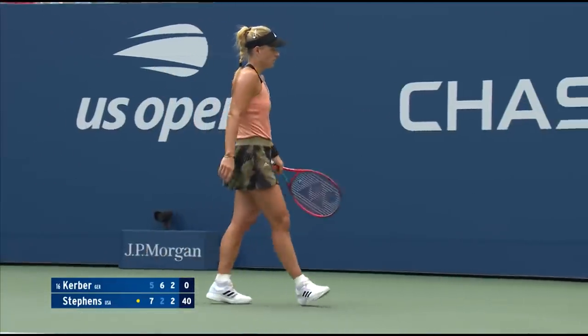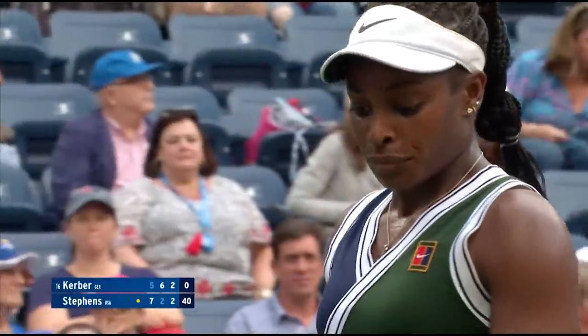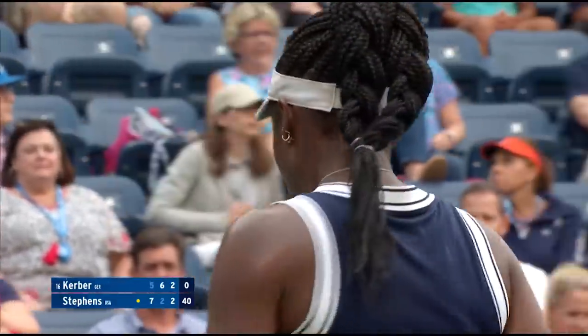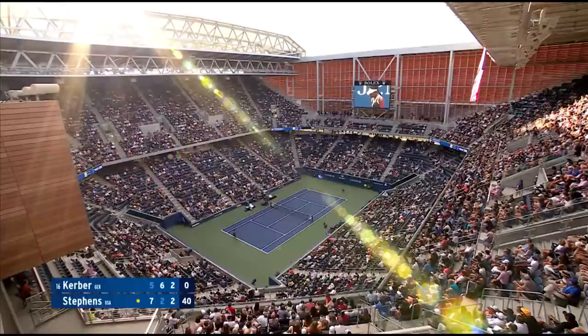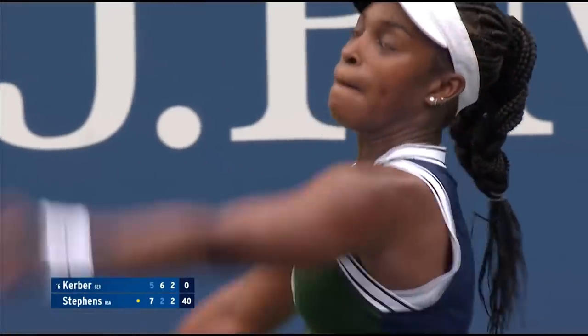Good enough. The lob wasn't far away. 49. But again, Stevens up there with ample time. Yeah, and we're seeing Kerber go to that drop shot quite a bit right now. You always want to have that element of surprise, but if you continue to go to it, it's going to be anticipated.